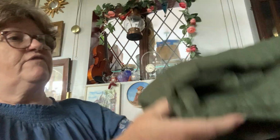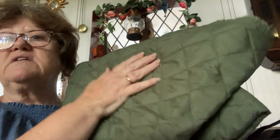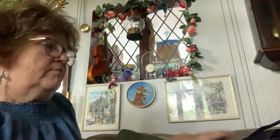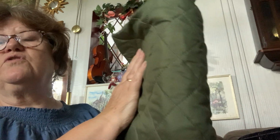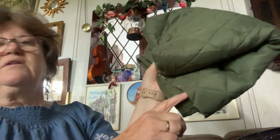What else did I get? I got a piece of lovely green material that's quilted, and I thought that's ideal for a backing for a quilt. It's quite a decent size, and that was £1 times 2. I don't know what it's originally been used for, but I think it's just what somebody's cut off by the looks of it. So that's 2 big pieces of that.